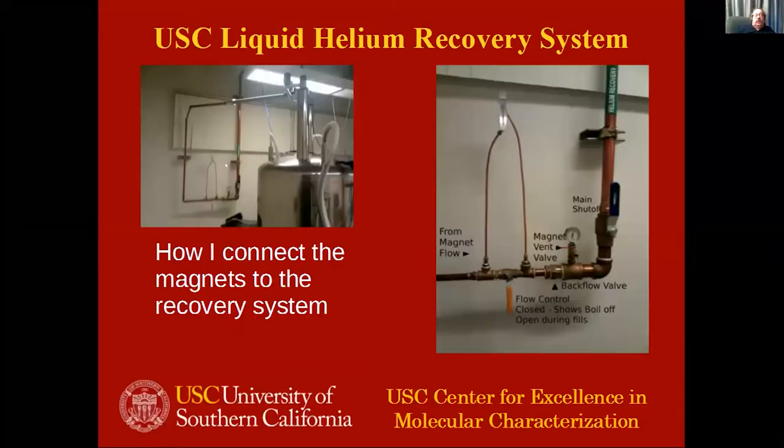I know you saw that picture. Let me pop that picture back up real quick here. So you can see, here's the magnet. The vent valve, that little backflow valve here, is physically right there. So we're only looking at maybe 5 feet. It's great. And it's just right after the flow gauge setup.